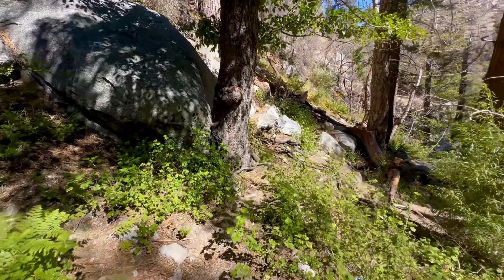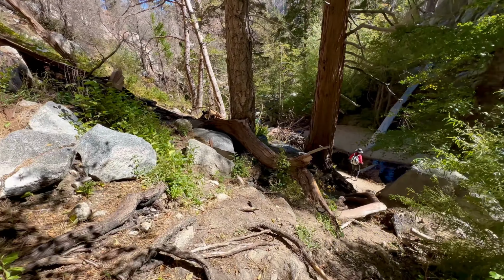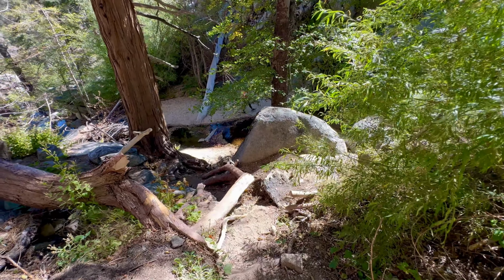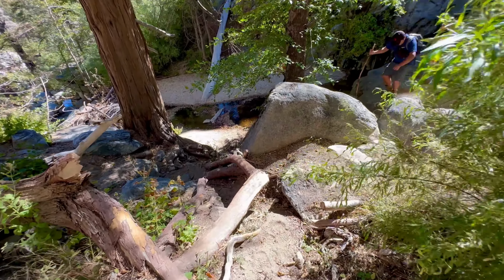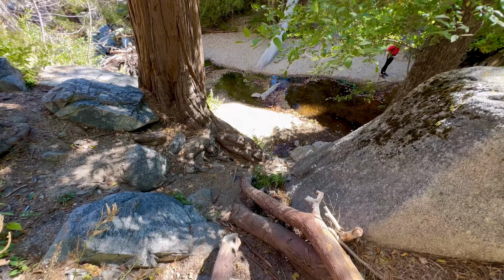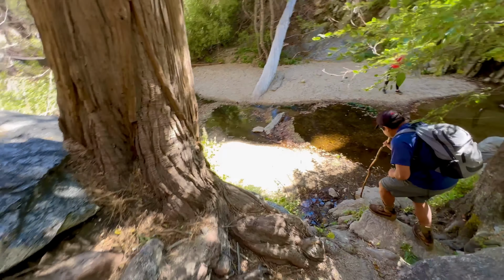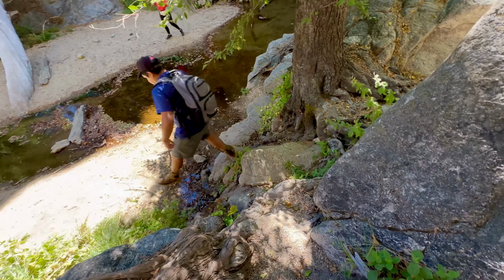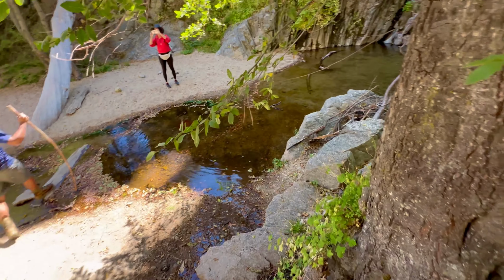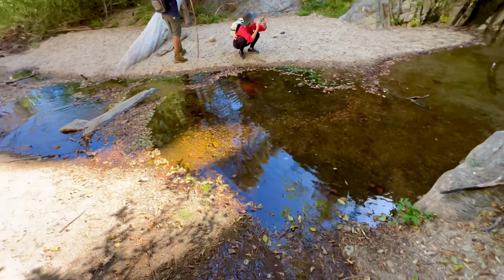It's actually a little path. So this one I think is probably the best one. You'll see here in a minute. I'm going to show you the trail down. Okay, almost there. You're going to work for this one.